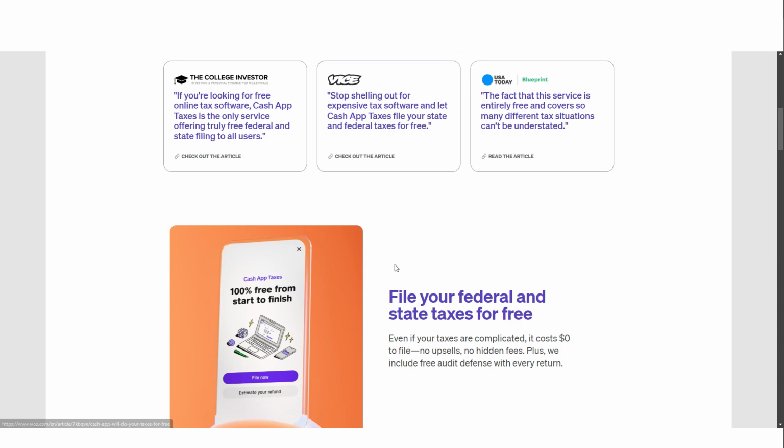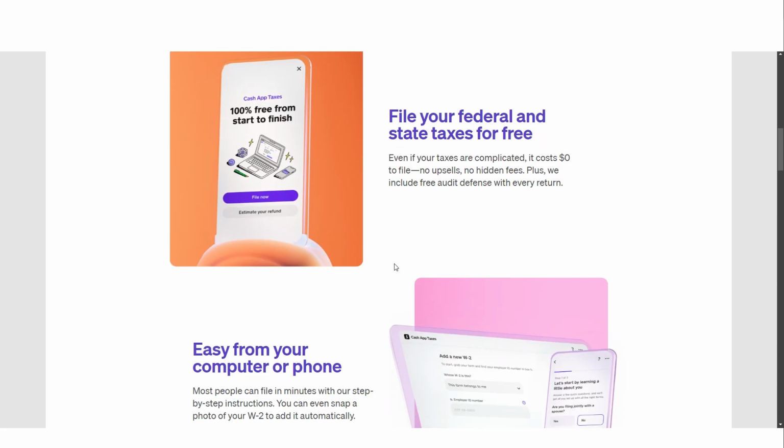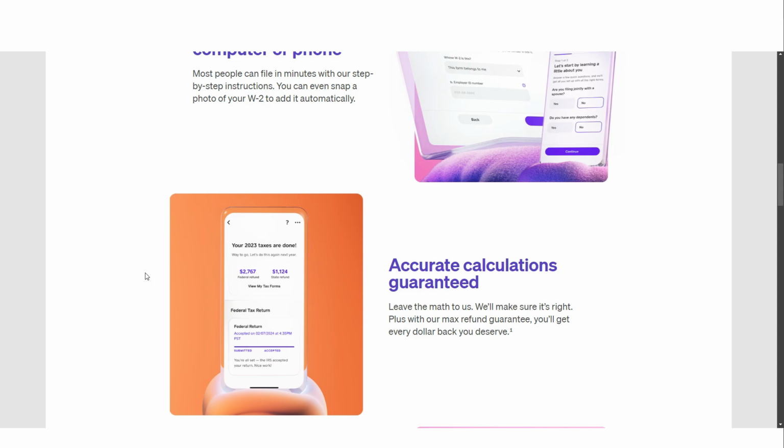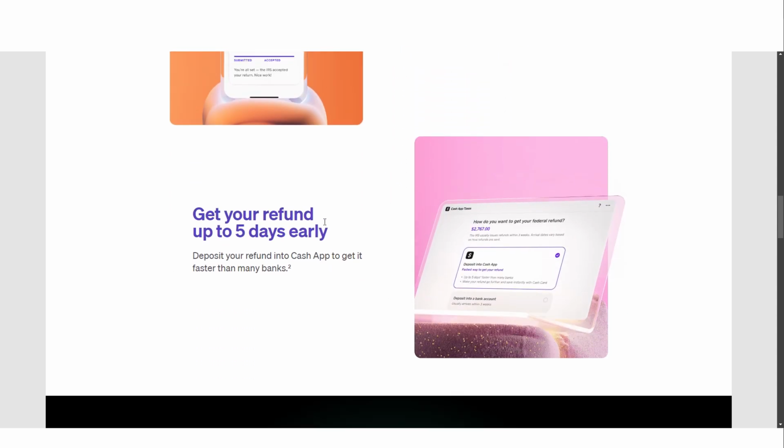The software guarantees accurate calculations. If there is a calculation error made by the software, Cash App Taxes will reimburse you for any penalties and interest up to $1,000 on a gift card. This assurance provides peace of mind for users concerned about potential mistakes in their tax returns.